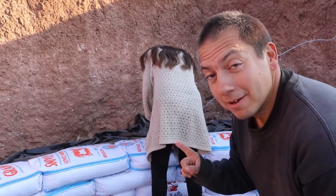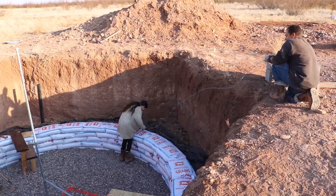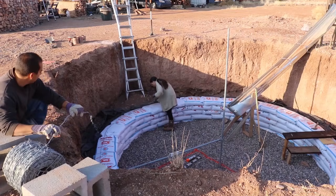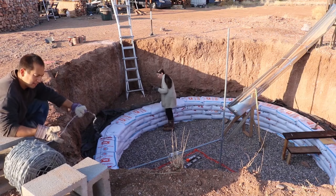So Jess is already following up behind me, getting the barbed wire ready. I'm going to slip on some gloves and give her a hand. I'm going to go up on top and guide the wire. I think that makes this whole process a little faster, a little less dangerous maybe? Yeah. Let's do it.